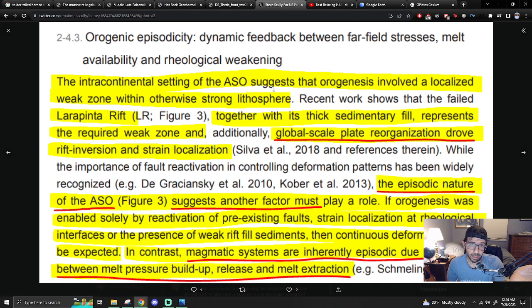So, it suggests that orogenesis involved a localized weak zone within otherwise strong lithosphere. So basically some kind of weak point that allowed for an upwelling. They're like, well, it must be something where there's a weak point there and an upwelling, because how else did it get there? It wasn't from the Wilson cycle. Clearly, it's not from the Wilson cycle, so it can't be that.